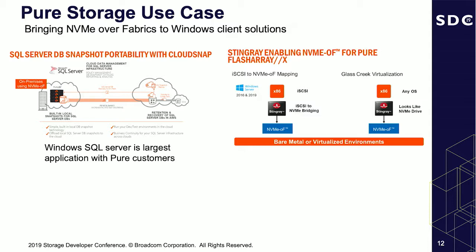And our goal with that is, the iSCSI was nice. It showed Pure's customers that there was a way out of where they were at, that they were not stranded, but NVMe is a much better solution, because iSCSI is pretty host intensive from a CPU utilization point of view. NVMe is a much, much lighter, easier to use kind of interface. So where we're going next is what we call Glass Creek, and I'll show you what that is, which will allow us to go to NVMe instead of staying with iSCSI.